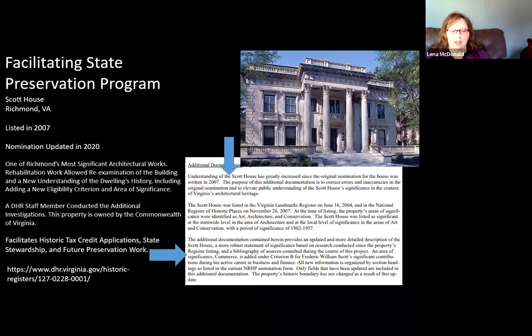Virginia has a state stewardship program that is essentially similar to the federal government's program, where state agencies that own historic properties are encouraged to nominate them and to keep the nominations current, by updating maybe every 10 or 20 years. So the Scott House was listed in 2007, and it's considered to be an architectural masterpiece for us here in Richmond.